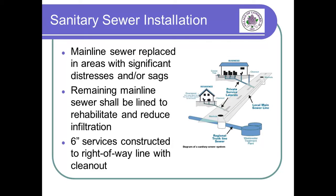The existing sanitary sewer main is in poor condition. The main is typically located in the parkways. To reduce the impacts to the existing mature trees, the main will be lined from the inside. The liner restores the main and reduces the amount of water that can infiltrate from the surrounding ground. However, in locations where the existing main line has sagged or settled, a point repair will be performed to replace that respective section of the main line.